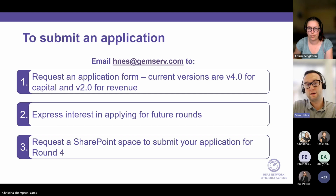Please make sure you've emailed and requested that SharePoint space at least a week before the deadline. The sooner you do it, the better, but definitely a week before the deadline to submit an application. That means we can ensure the space is set up and that you've got access to it prior to needing to submit the applications. There are no last minute issues with it.